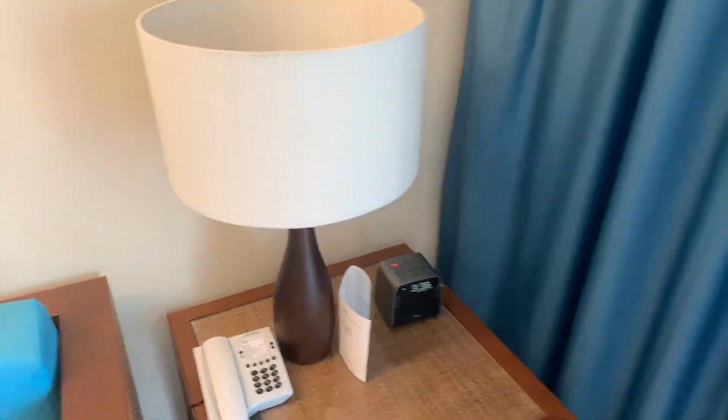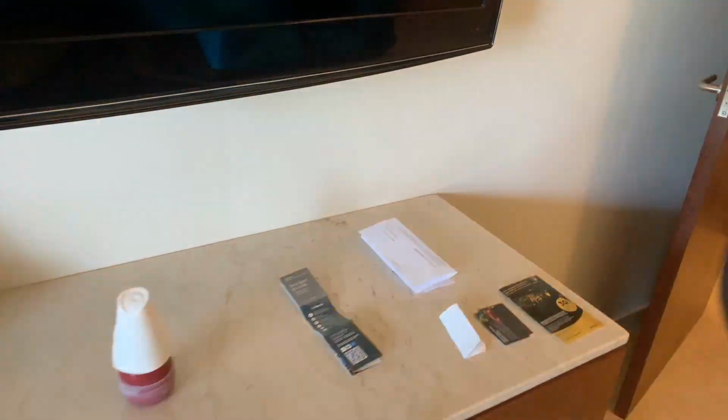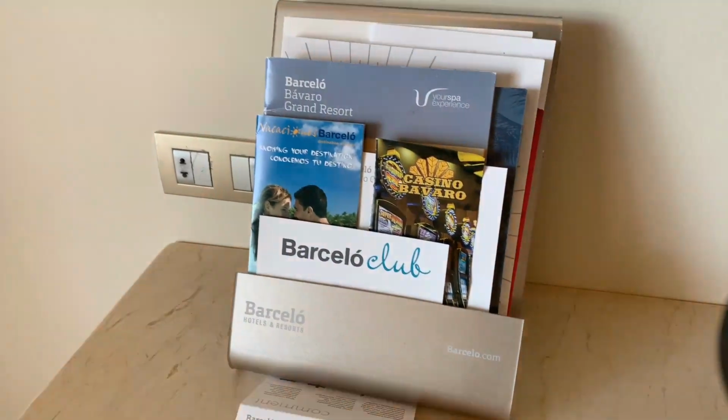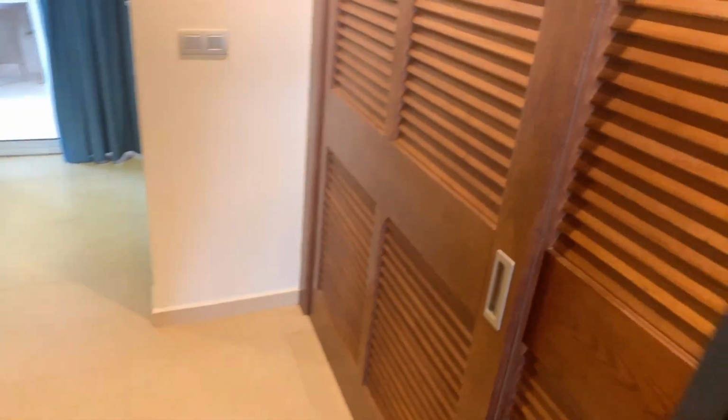There's a little side table with a lamp and a clock that I used to charge my cell phone. Over here, back to the TV, that's an air freshener my mom brought to keep the room smelling nice, and the brochure information about the resort. So next we're going to come into the bedroom. The bedroom has this open concept type of style.